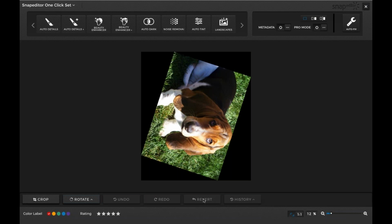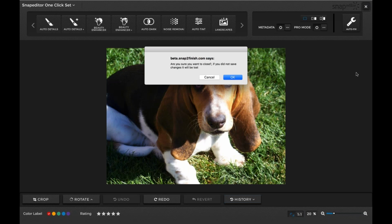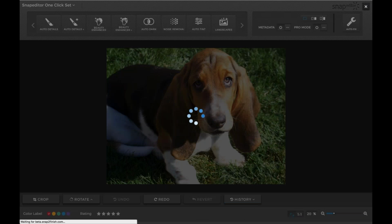And I love this option, revert. How many of you want to undo or revert something that you've already done? The difference here is revert will undo everything you've done to that point, whereas undo will just take you back one step. You also have your history that gives you listings of things that you can do. Okay, so when I'm done, I'm just going to click out of here. Yep, I want to get out.